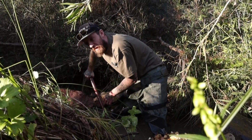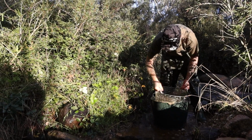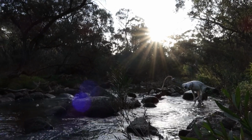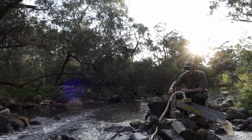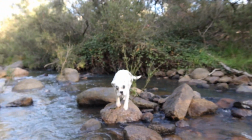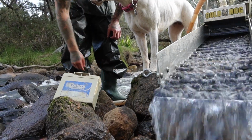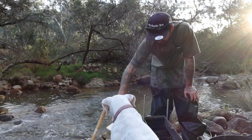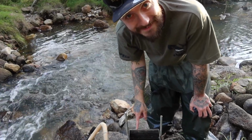Oh, that feels like it's going to break my shovel. I haven't done that in a while though. We're all done. There is a legitimate small pile of gold in my sluice box.